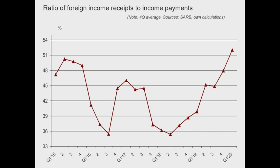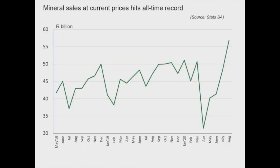Here's another V. The ratio of this country's foreign income receipts to income payments has increased on a structural basis. Remember that these slides are one-dimensional. I try to be objective, as you've noticed, but it does remind me of the definition of a statistician, who will tell you that if your feet are in the oven and your head is in the freezer, on average, you are quite comfortable. But please don't try that.